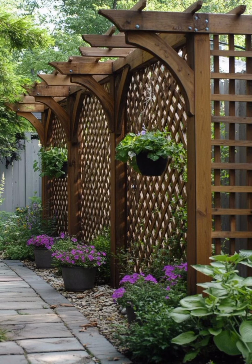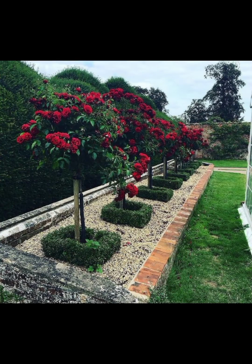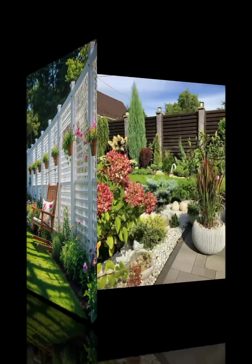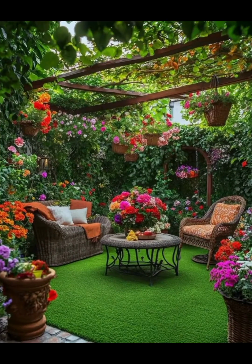Splashes of color break up green, provide variety, contrast, and focal points. Try sowing both annuals and perennial flowers, for example, cosmos, sunflowers, and marigolds. Flowers have an amazing ability to beautify any space.